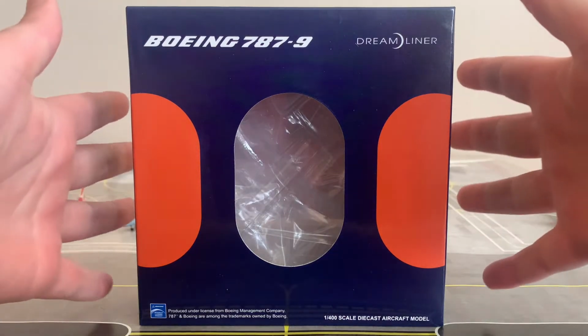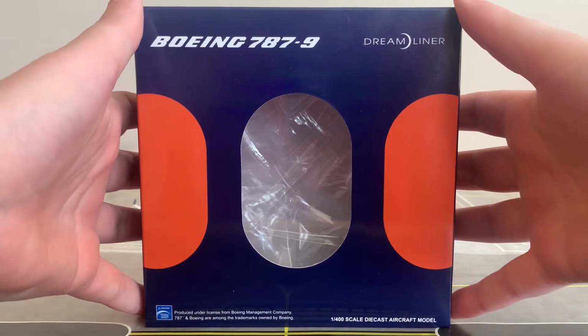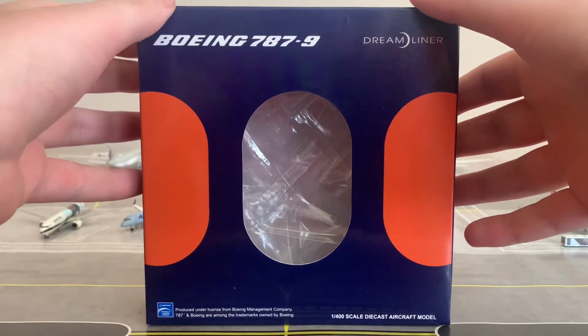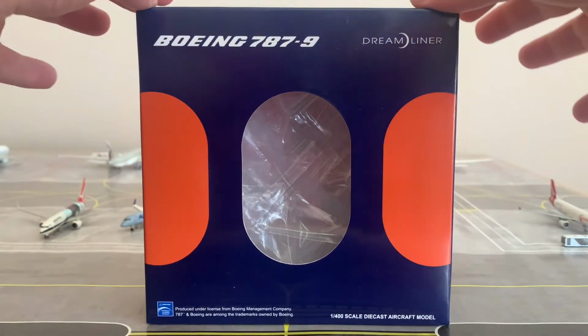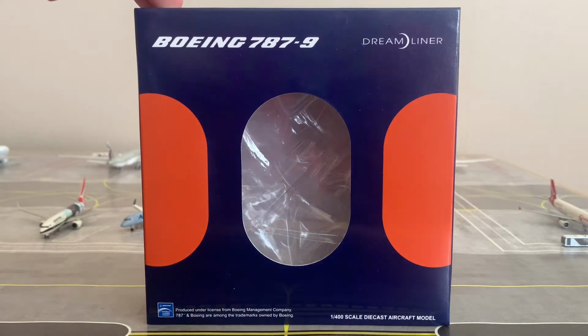So as you can see in front of you, we've got a pretty interesting style of box. Again, we've got this sort of cellophane bit in the middle of the box. This is pretty much similar to the TAP Air Portugal A330neo that I recently did a review of. Want to go and check out that? There'll be a card in the top right corner. Go ahead and check it out.